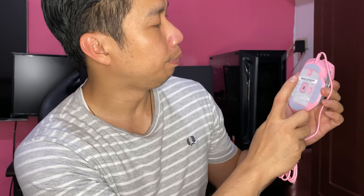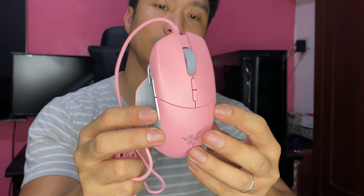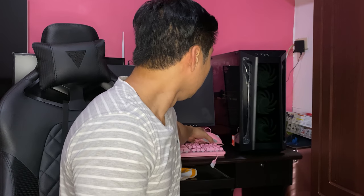Oh. I mean, you guys, it's not that pink, the color of the mouse. Just a little. You can see here, Basilisk, profile, resistance. Wow. The mouse is big, guys. 16,000 DPI. By the way, our CPU's team colors are black and pink.